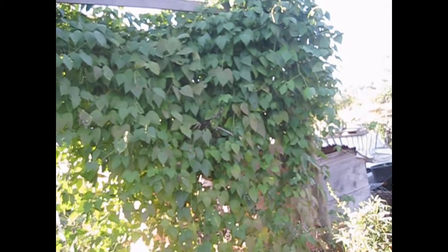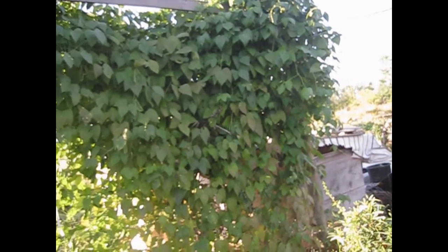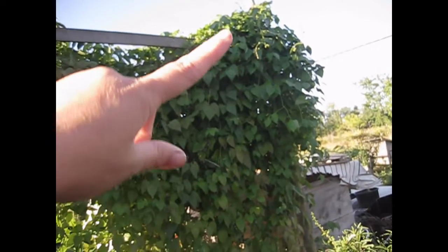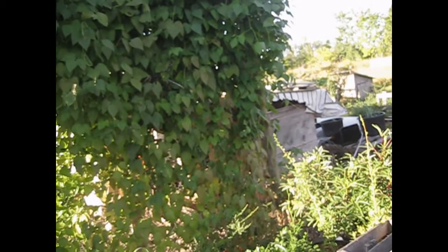And so on this side this year, I have the Christmas lima bean. And I'm just amazed at how big these things get as far as the vines. Some of them are a good 16 foot long. They've already gone up the fence, which is 12 foot tall at the top of the board there, and then come back down. So they're a good 16 foot long on vines.